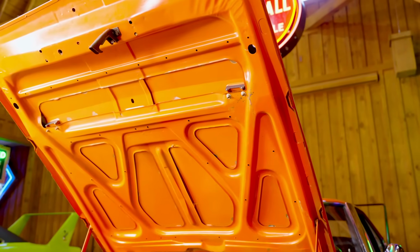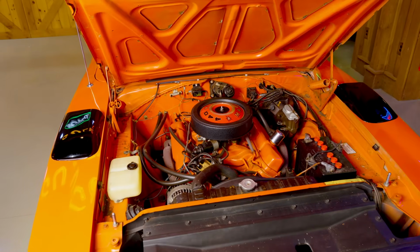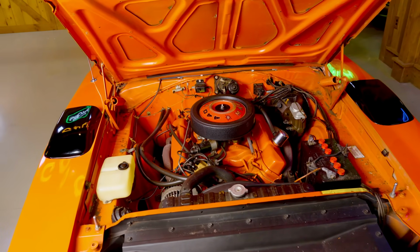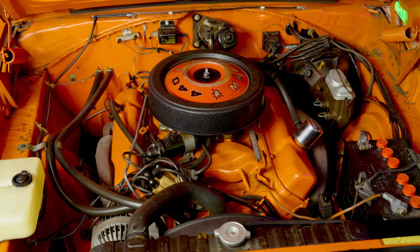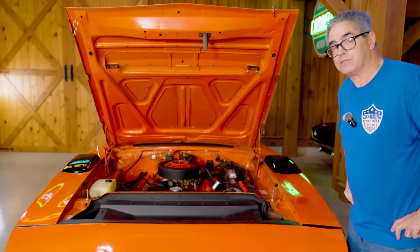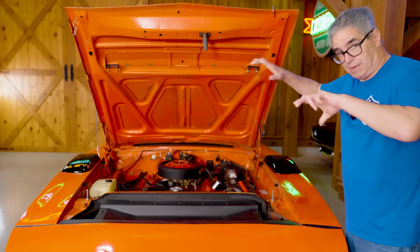And there were two possible engines with the Charger Daytona, the 426 Hemi, scarce as hen's teeth, or the 440 Magnum with 375 horsepower and 480 foot-pounds of torque. Nothing to be shy about right there. And again, totally unrestored. Everything on this car is the way it was delivered from Creative Industries, which was the company that did the conversion on these cars for Dodge off the assembly line.